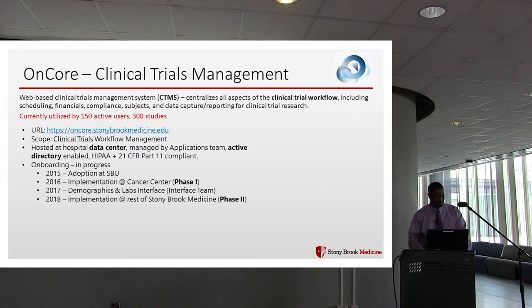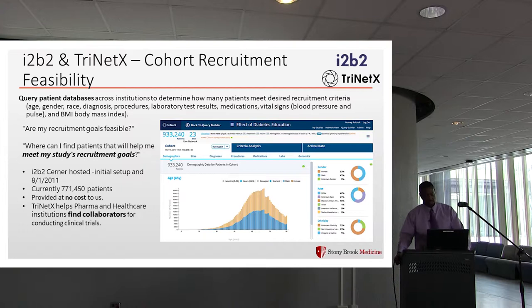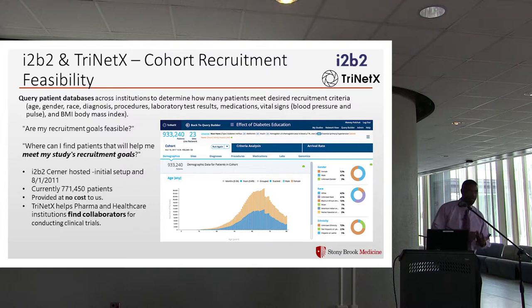Okay. I2B2 and TriNetX. So if you're doing any cohort recruitment feasibility study and you want to understand the feasibility of your patient populations, where can I find patients that help me meet my study's recruitment goals? How do you utilize data to help drive your hypothesis? You can use I2B2. I2B2 was implemented in August of 2011.